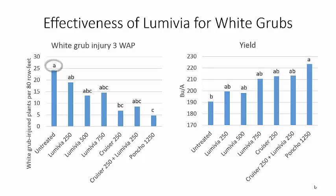You can see that the white grubs injured the most plants in the untreated plots. When we look at the Lemevia or chlorantraniliprole component alone, there's really no significant difference from the control, but there's trends for reductions in feeding. When you package that product with Cruiser 250, it looks like the Cruiser 250 is doing a lot of the heavy lifting, and then our Poncho 1250 plots really look the best in terms of injured plants.